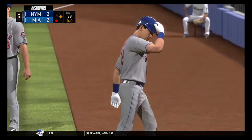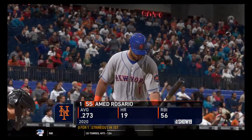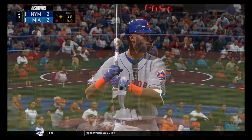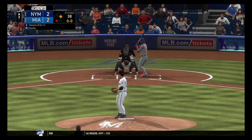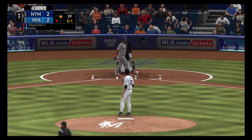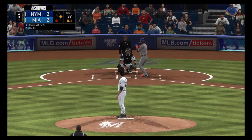The batter, number 1, shortstop Ahmed Rosario. Riding in once again, Ahmed Rosario. He'll look to bounce back after striking out his last time up. First pitch on its way. No balls and a strike to count. Rosario, just 24 years of age. He's in his 4th season as a major league player.